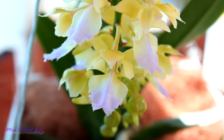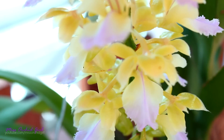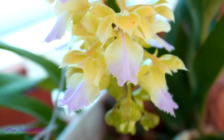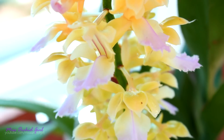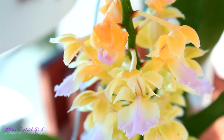And all of the buds open sequentially. First, you have the oldest buds, if I can call them like that, they're gonna open, and then the other buds towards the tip of the flower spike will open completely. And under normal circumstances, all of the flowers will be open and they will last at least a month.